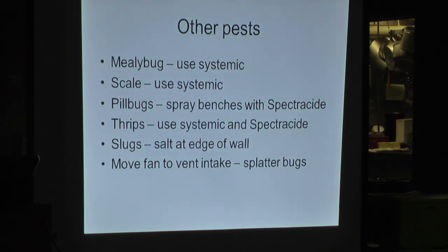So the other things: Phalaenopsis are beautiful. They flower every year. The flowers last a long time. They're wonderful, but the trouble is that they're susceptible to everything. All the bugs like them.